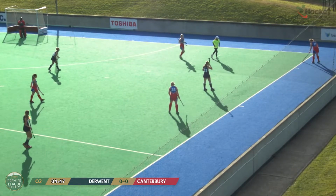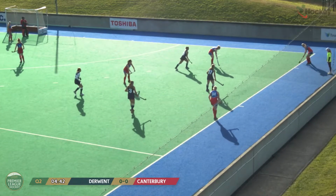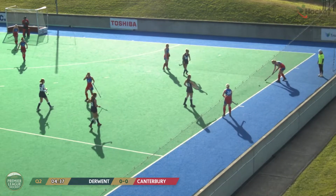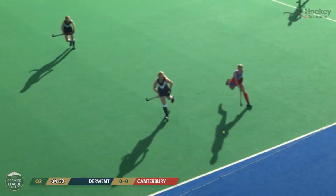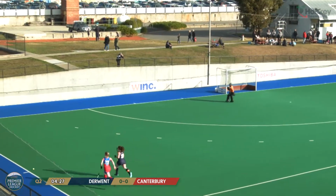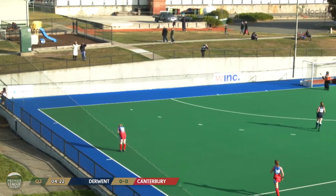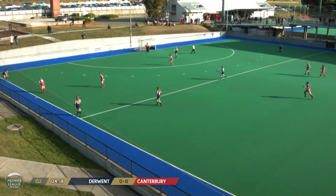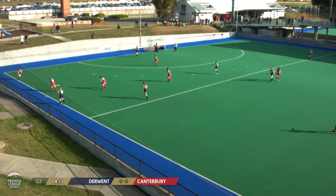I just wonder, Scotty, how much the pressure's starting to build at Derwent. The longer this game goes without a goal, pressure just starts to creep in. I'd hazard a guess at saying that it's not working for either side at the moment. That long ball, and again, Hannah Richardson and Jana Van Bladderen in a foot race. Ball beats both of them over the baseline. I'd almost say that it's not working for either side here. I think half time, not too far away.